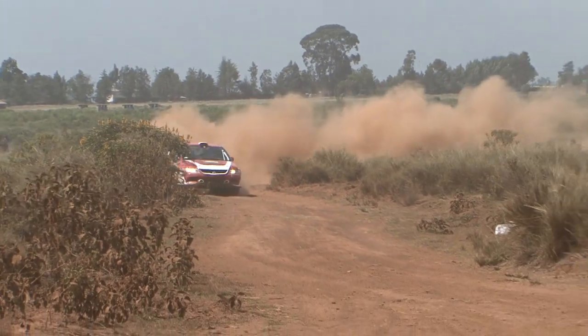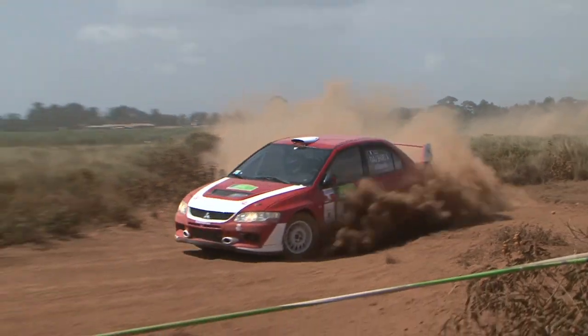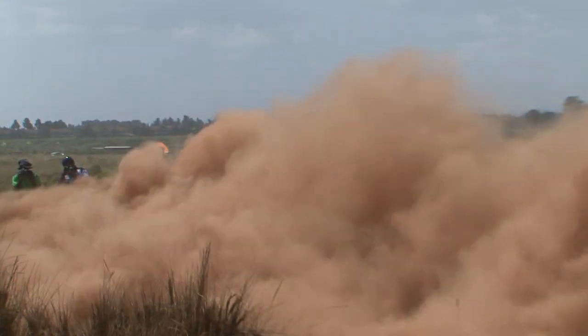Raji Barrage had come to Nanyuki with a new navigator, hoping to record a finish, but instead recorded his best ever result with 2nd overall.